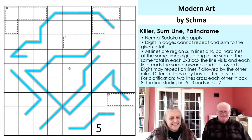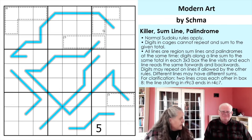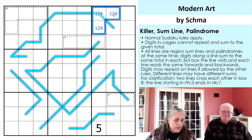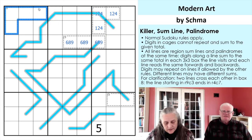All right. So Schma has been incredibly kind because the cages they have put in are mostly fully determined as to the contents. Three of them are fully determined. The only way to make a 7 sum in 3 cells is with 1, 2, 4. If we had 1, 2, 3, that would only be 6. We need to go up by 1, and we can't repeat digits, so we have to go to 1, 2, 4. The 23 cage has to be 6, 8, 9. And the 34 cage has to be 6, 7, 8.